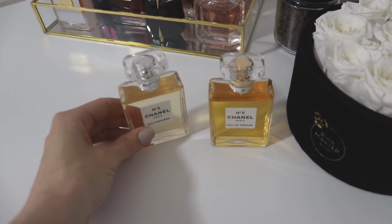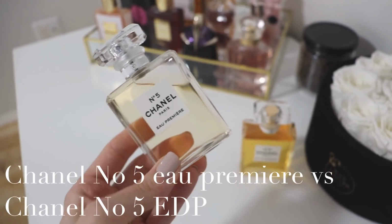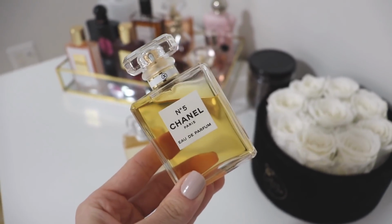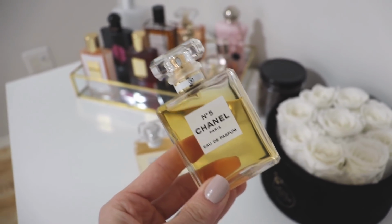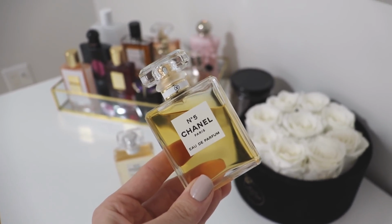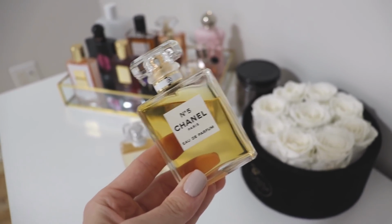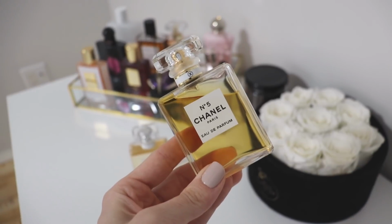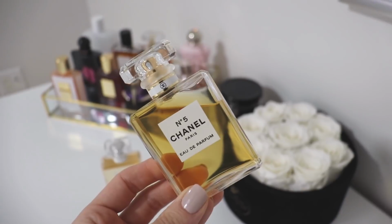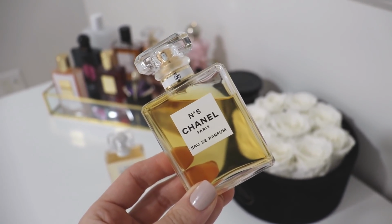So next we have two from Chanel. We have Chanel No. 5 Eau Premiere, which is a flanker of the original No. 5. And we have Chanel No. 5, the original. So if you haven't smelled Chanel No. 5, this to me is a classic. This to me is like a must-have. I feel that every woman should have this in her collection. Of course, this is quite polarizing. People don't all like it. It does have a little bit of a dated vibe. Some people will call it grandma vibes. I don't like to say grandma vibes, but this does have a very powdery, aldehydic kind of nature about it. And it can be off-putting.